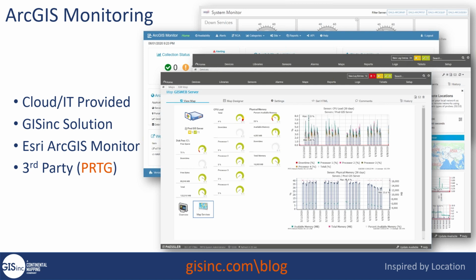ArcGIS Monitor definitely can handle all that, and plus it can handle the holistic view of your entire platform. And then this PRTG we found to be pretty useful. One, because it's free for the first 100 connections, and most default deployments of Enterprise will fall within about 50 connections. And then you can add on top of that some services and applications and stuff. So a really nice tool there.